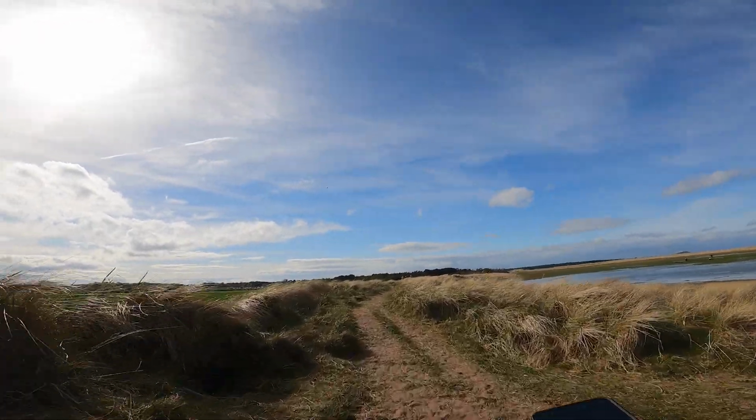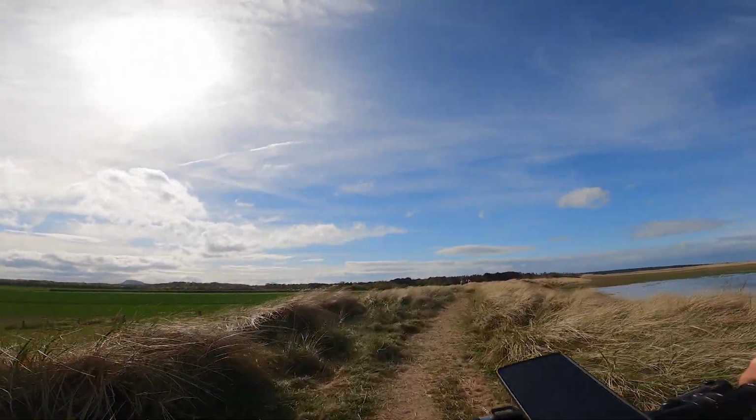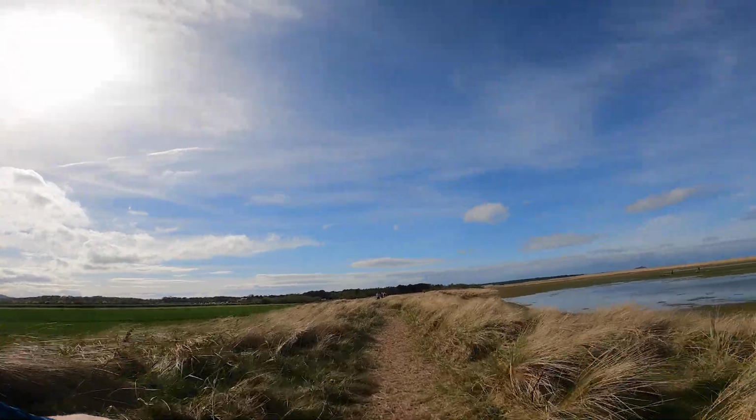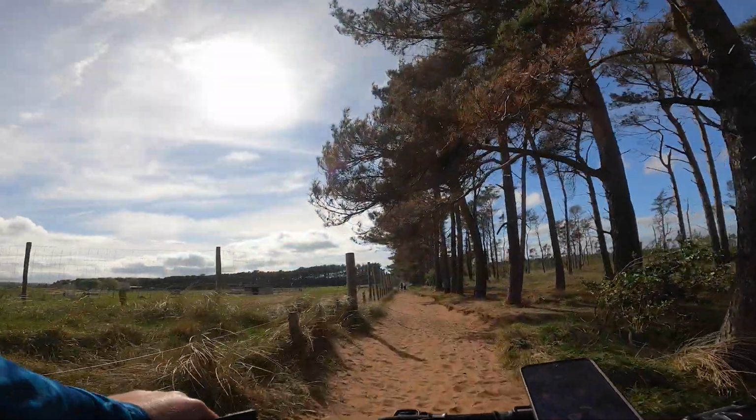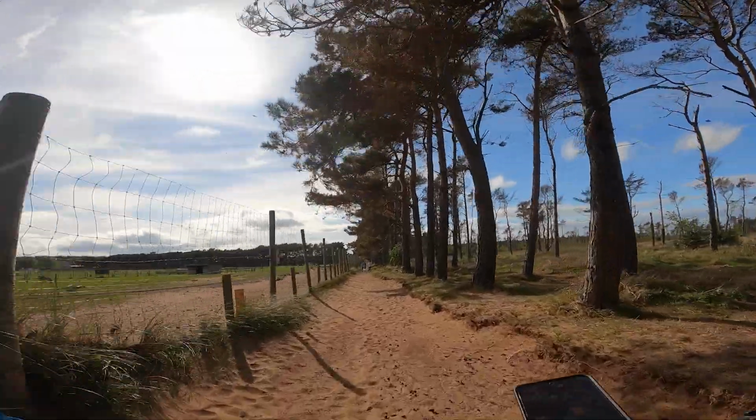Anyway, yeah, so I'm going back the way we came. Plenty of stops on the way for photographs. The light at sometimes was really nice, just that slightly different angle of light.